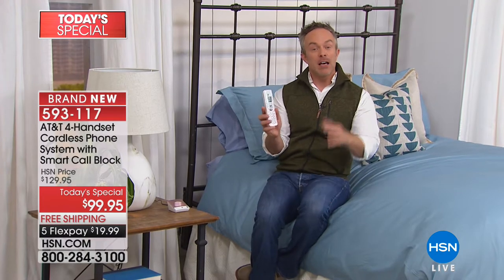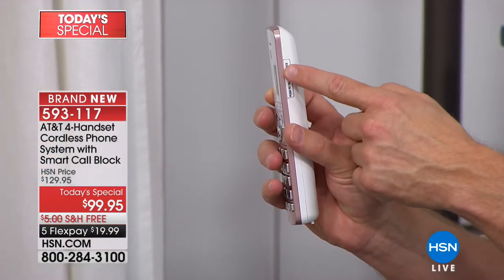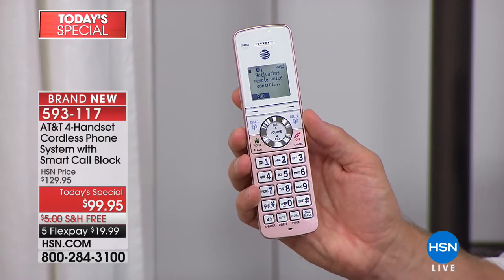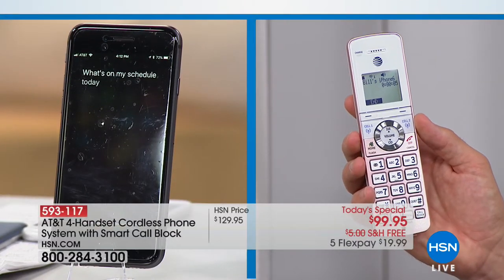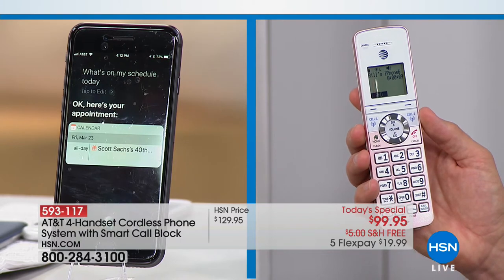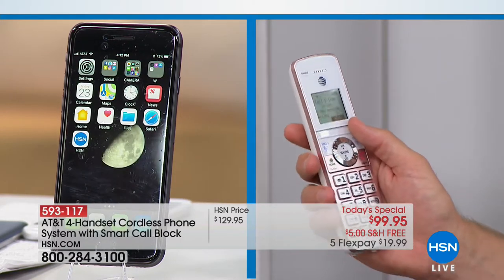But the other cool thing is, maybe you wake up in the morning, you're like, what's the weather? What's on my calendar today? Right. I can go over here and ask my voice assistant, Siri or Google. Oh, so I come right over here. It's going to ring back to my cell phone that's in the house. I'll hear the button, the dinging noise, and I can ask it a question. What's on my schedule today? Okay, here's your appointment. Scott Sachs's 40th birthday. Oh, I better bring party clothes, it's his birthday. But the thing is, I didn't have to run downstairs and get my cell phone. I didn't have to run through the house and wonder where it is, where did I leave it?